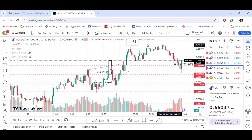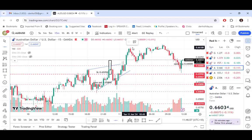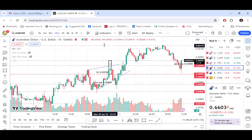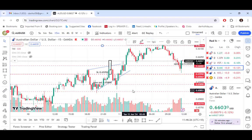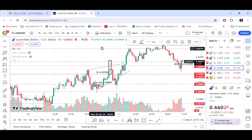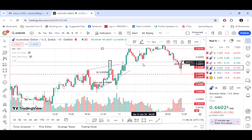Just make sure that you place that horizontal ray so it touches the body of the candle, not the wick. Okay, that is your line. Since it has been broken, the market should buy for a little while. Yes, it has been broken, but this is only for the small time frame.